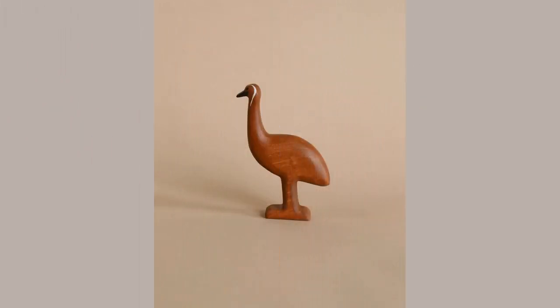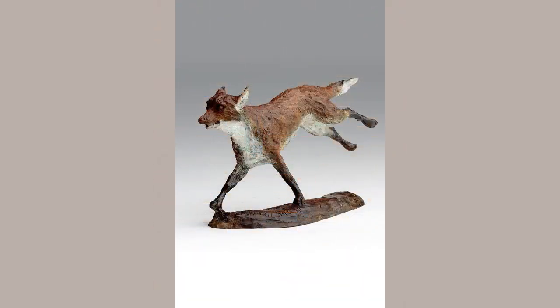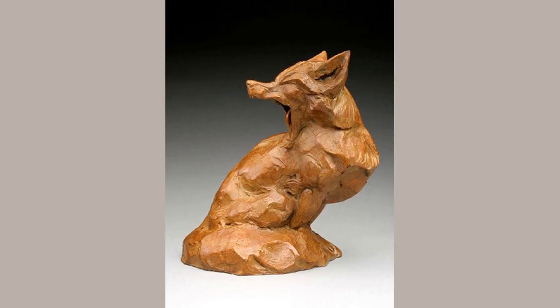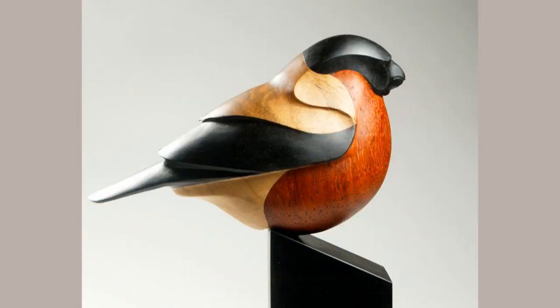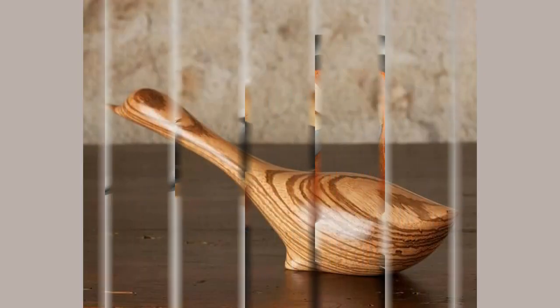Fish and sea creatures. The flowing lines and curves of fish and other aquatic animals lend themselves beautifully to wooden sculptures. These critters can be carved with fluid, sweeping lines, capturing the movement of water and the elegance of the creatures that inhabit it.